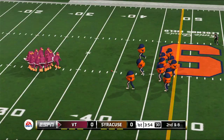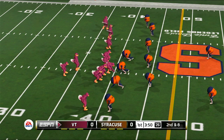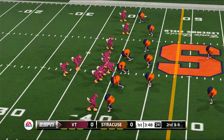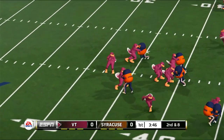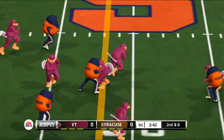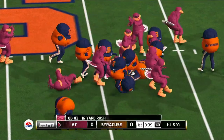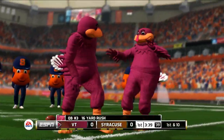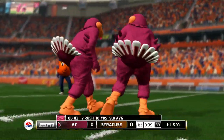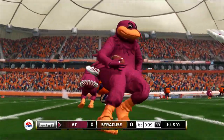From their own 40-yard line, it's second down. He's on the run. Runs with it, and he's got room. And down he goes at the 44-yard line. It's always a snap decision when you decide to tuck it and run. On that play, it was definitely the right move as he got the first down after a nice gain.